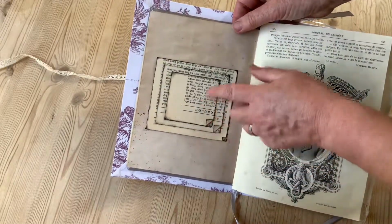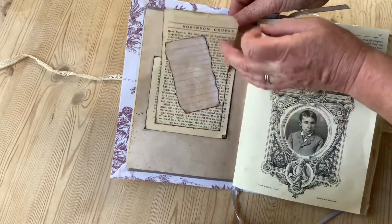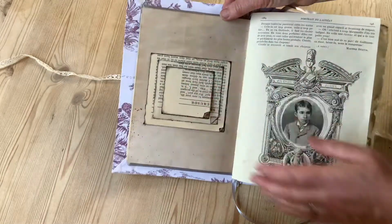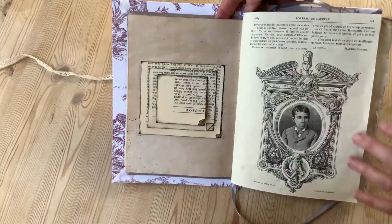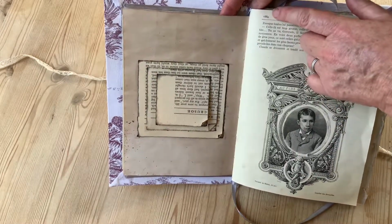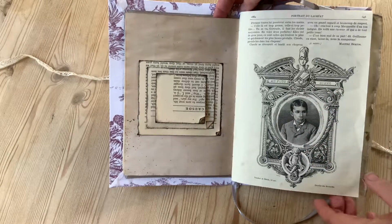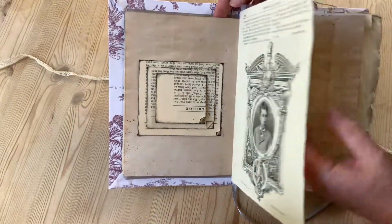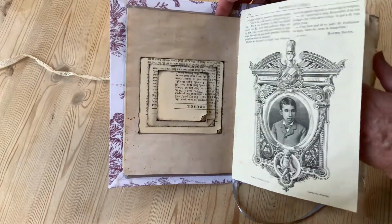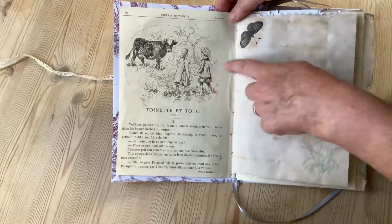Then we have some pages from a Robinson Crusoe book that I've made into a little sort of stacking notepad thing. I don't know what they're called, but there we go. And a piece of beautiful book from, if you can just read there, 1884. This gorgeous picture of this little boy. So I don't know who he is. I haven't read it, I must confess. I must read it before I send it off to her. And the back of the page with a lovely little story.